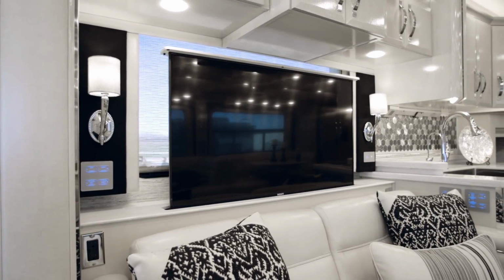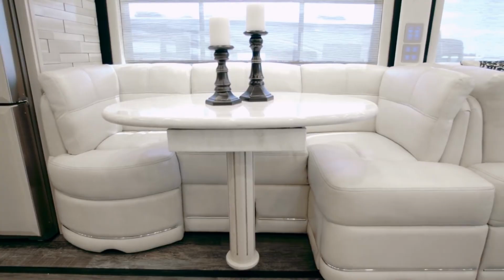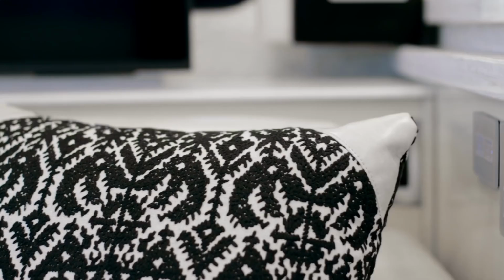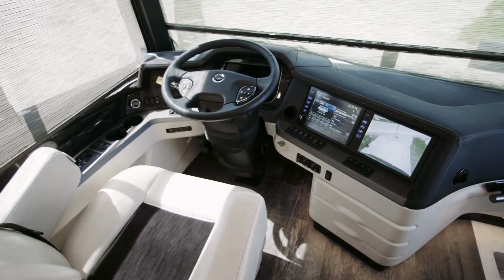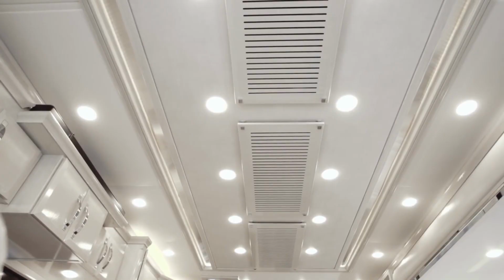The interior of the King Aire is truly impressive, featuring high-quality finishes and materials throughout. The motorcoach can accommodate up to 6 passengers and features a master bedroom with a king-size bed, a large closet, and a 49-inch 4K TV. The living area has a comfortable sofa, 2 recliners, and a 55-inch 4K TV, making it the perfect place to relax and unwind.